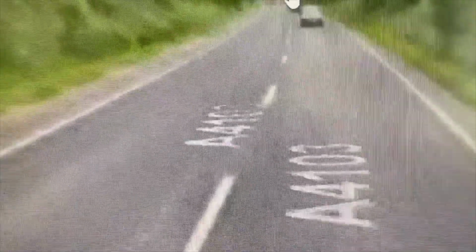So here we go. We're now going down along, and coming into view are the Malvern Hills. So, as you know, the Malvern Hills are coming into view right now, and you can see them right up ahead.